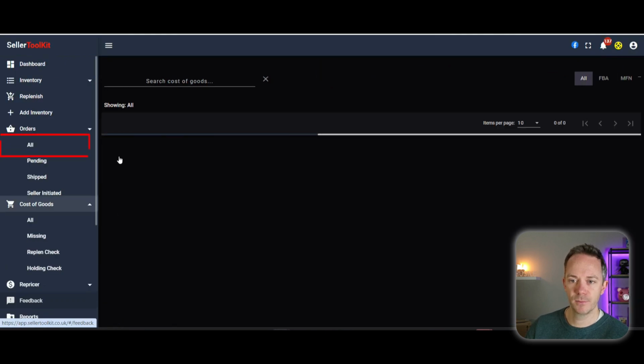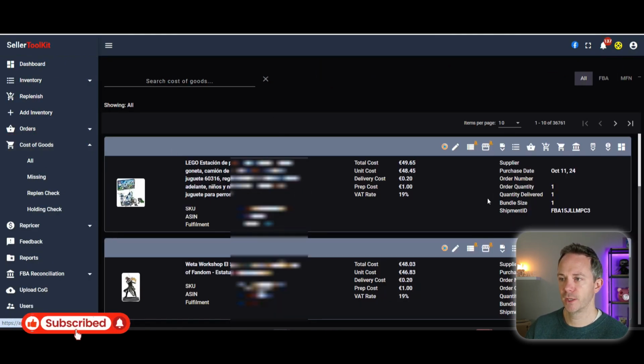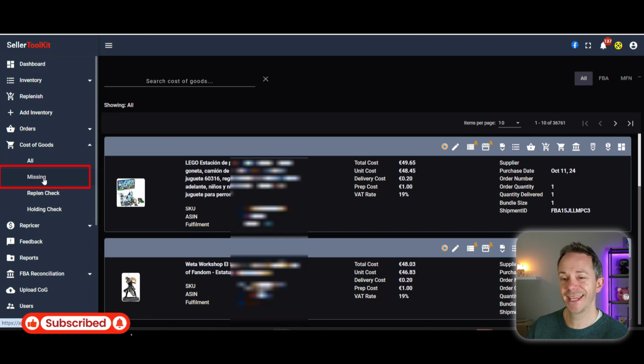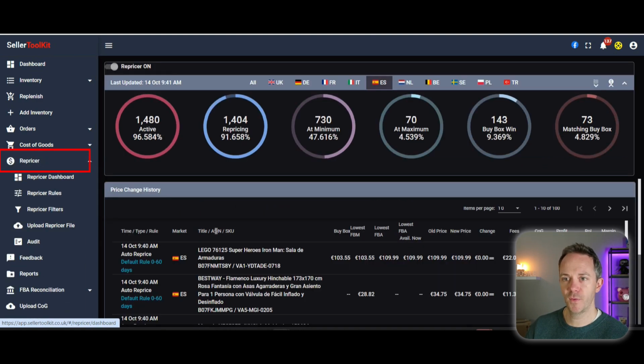And then next, we jump onto cost of goods. So here is where you can manually come in and add all of your cost of goods if needed. And then you can also see if you've got any missing cost of goods, you can get those updated as soon as possible.